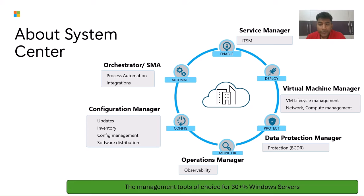This is a quick overview of System Center products and their use cases. System Center has been the workhorse data center management tool for more than 30% of Windows Server customers over the past couple of decades. System Center's main target is on-premises data center management, and it will remain to do so for upcoming releases of Windows.